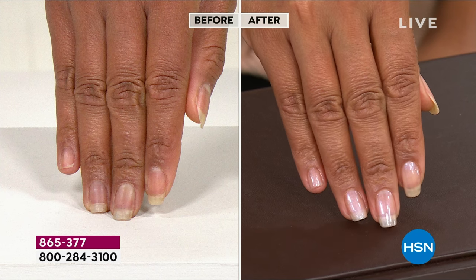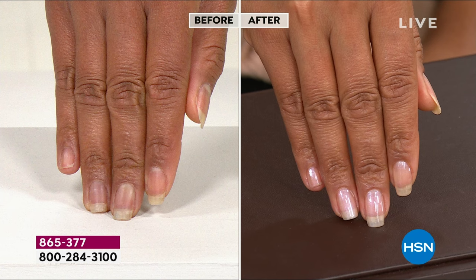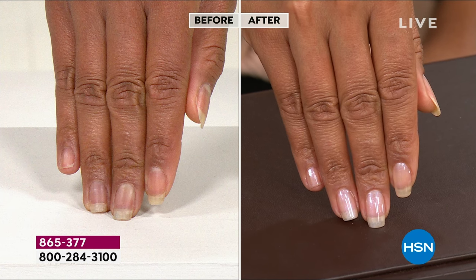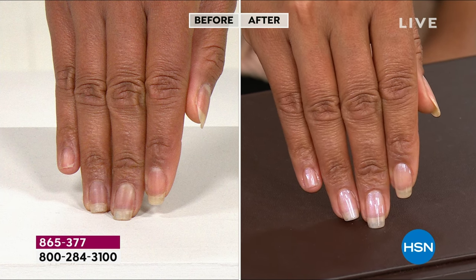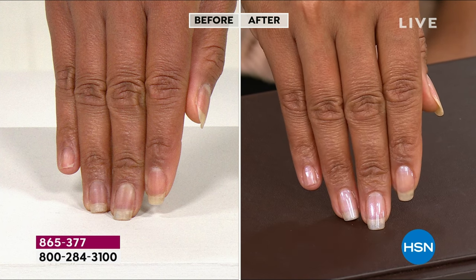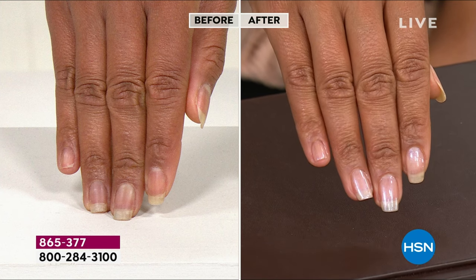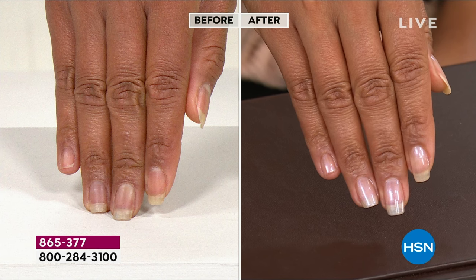Think about that. They have eye concealer to help get rid of the bags under your eyes. This is nail concealer to help get rid of all the imperfections in your nails. Look at this before and after. I want you to order this right now because it's sold out in May. It's sold out in January. No more nail salon appointments if you don't want them. It dries very quickly. And I mean, like in seconds.